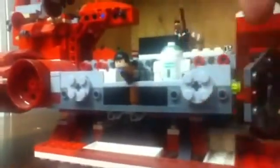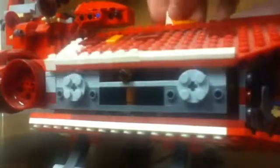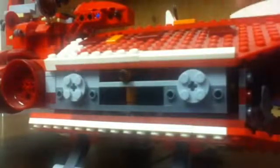And this whole section stays in place. You can actually move these sections around. However, they are meant to stay upwards for the angling for the set. But you can see they move around, and you can see underneath there how this holds together. This is one platform that's attached with some Technic pieces. So it's very clever how they built that. I don't know if I keep using the word clever, so I apologize if you hear the same thing multiple times. Now we'll move this back over to the front.